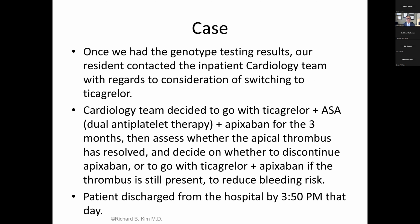So once we had the result, our resident contacted the inpatient cardiology team to consider switching to ticagrelor instead of clopidogrel. And the cardiology team decided to go with ticagrelor plus aspirin plus apixaban for the first 3 months, then reassess whether the apical thrombus has resolved, and then consider discontinuation of aspirin, or consider ticagrelor plus apixaban if a thrombus is still present to reduce the risk of bleeding.